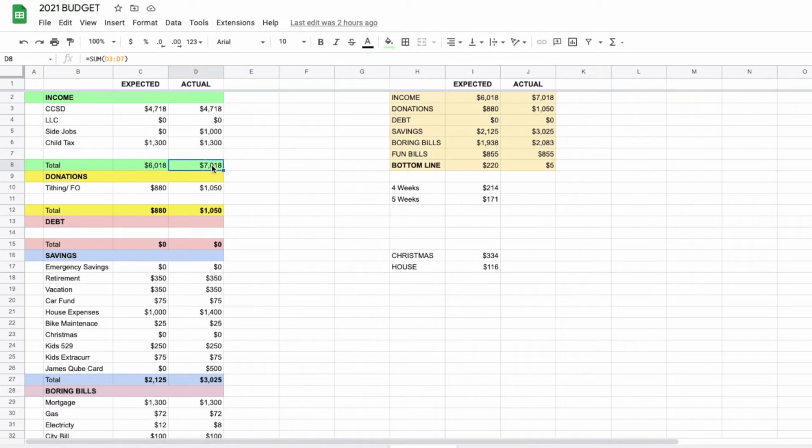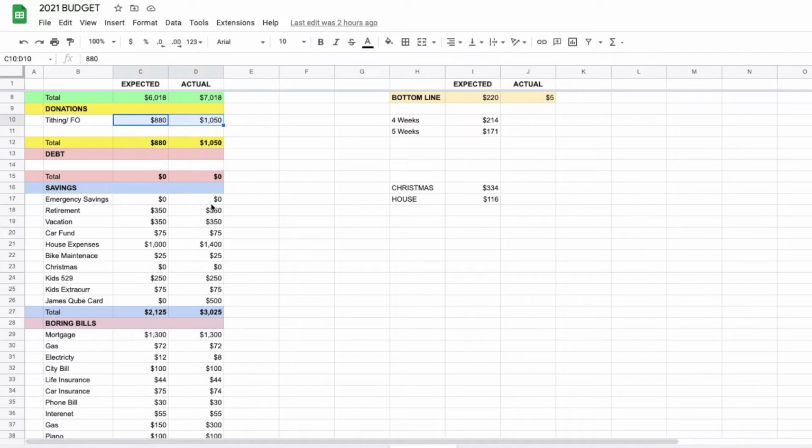So we had a little bit more income than expected, which means our donations were a little bit more than expected because we made more and we pay a percentage of our gross income. So we donated more than we had expected. Our savings is all automatic, so most of it will be exact unless we specifically change something. So our retirement was spot on, vacation, our car fund for car expenses is right on.